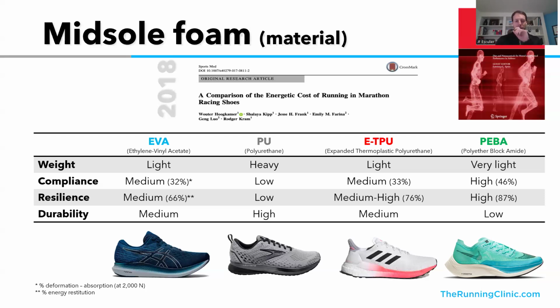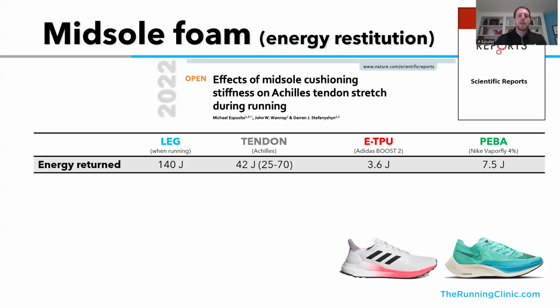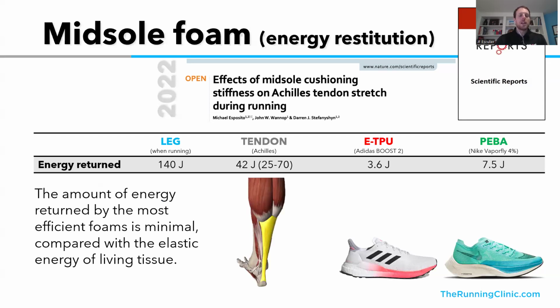So how does that translate to the energy return? How much energy return is that providing, comparing the TPU and the PEBA? So the TPU would have, say, about 3.6 joules of energy return. PEBA is double, 7.5. But that amount, if you compare it with, say, your Achilles tendon when you're running, is still minimal. Like the amount of recoil or energy return that you get from your Achilles tendon is about 42 joules, and from the leg overall is 140. So that difference of 3 or 4 joules is not that impressive in the grand scheme of things.